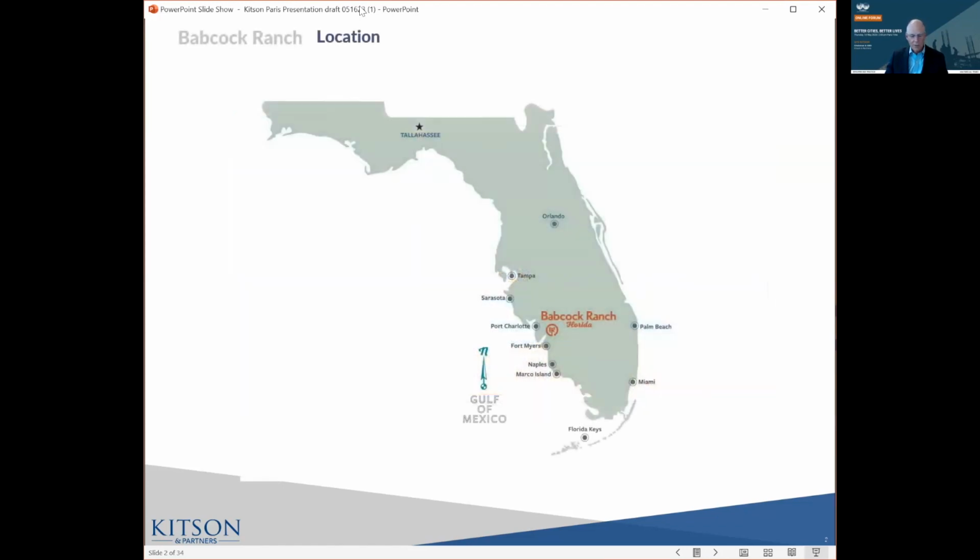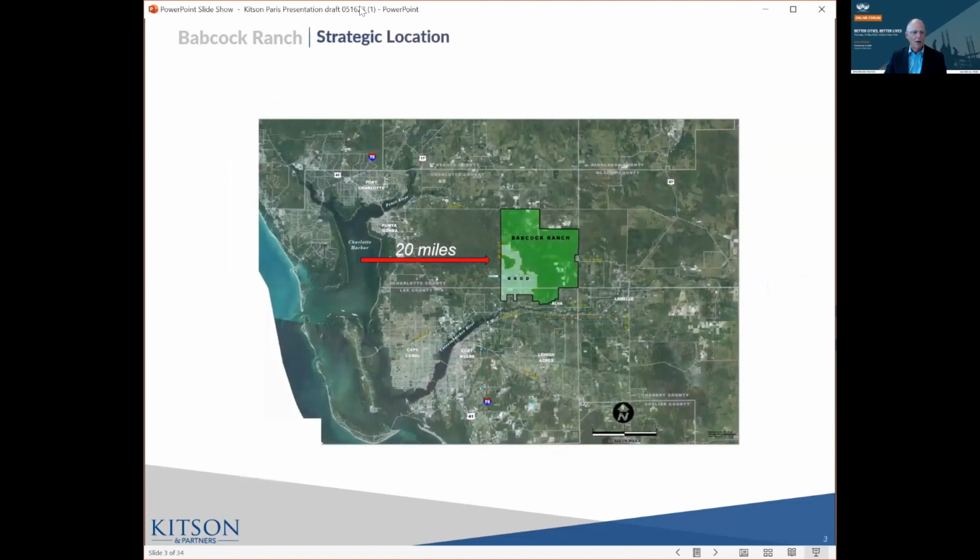Just to give a quick perspective, Babcock Ranch is located in Southwest Florida. I don't know how many of you have been in Florida, but it's a beautiful state. We're about 15 miles from Fort Myers, and we're about 20 miles inland off of the Charlotte Harbor estuary.